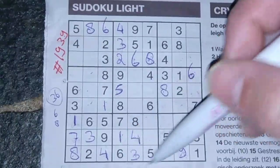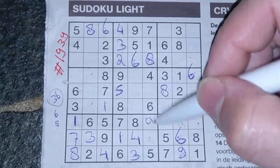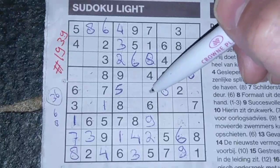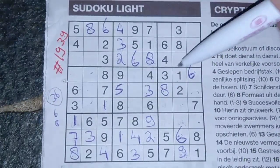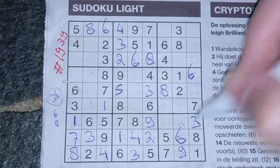2 boxes left in this big square for the numbers 2 and 9. We see here 9, no 9 there. 9 should be here and the 2 goes there. 1 number left in this column for the number 3. 3 in this column, 3 in the column next. So in the last column, the only place for a 3 should be there.